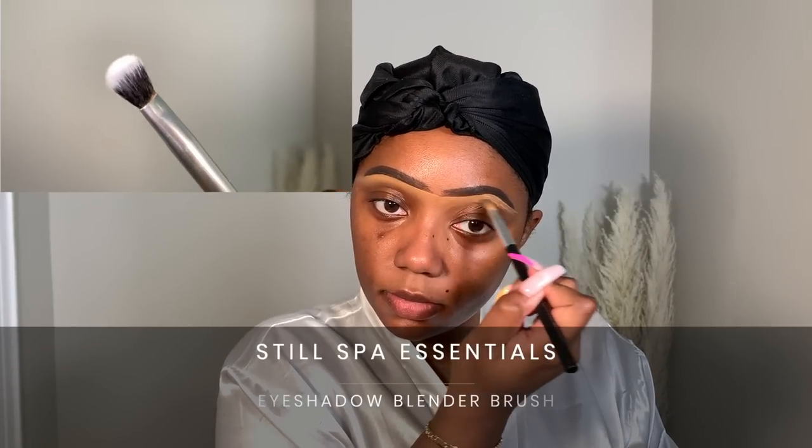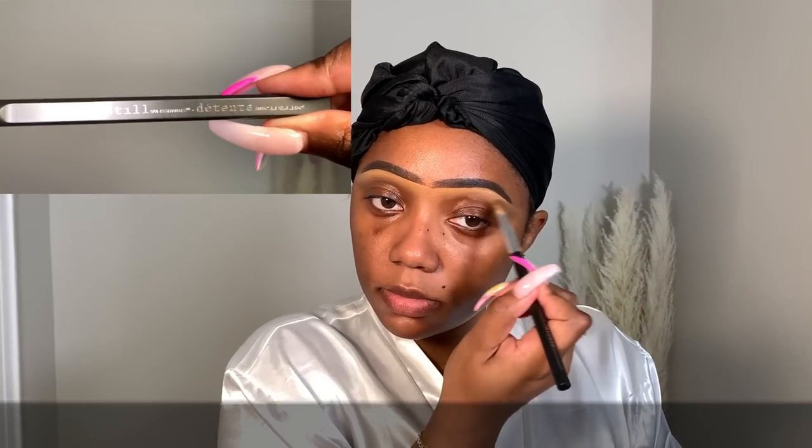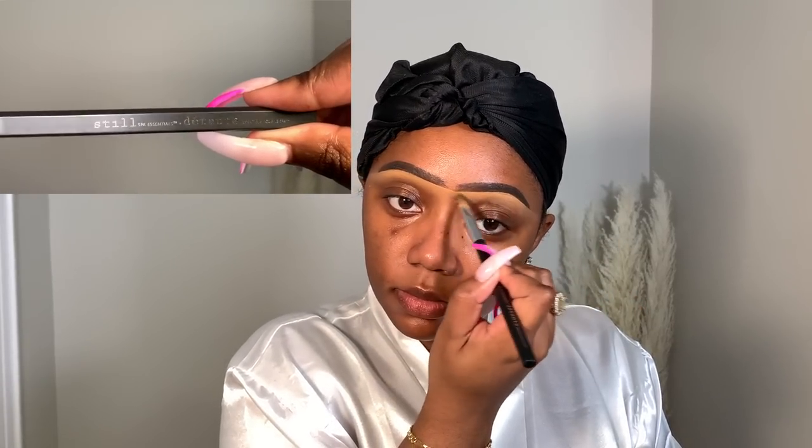To blend out the concealer, I use this brush from Still Spa Essentials. This I've had for a while. It's a synthetic eyeshadow blender brush and it blends out the concealer really well.